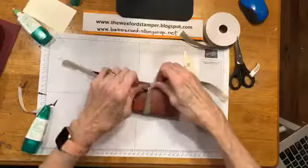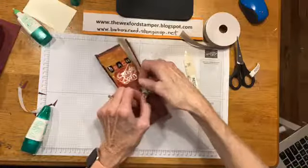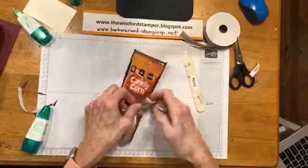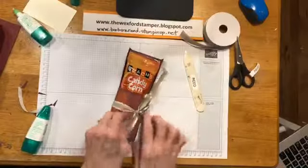Okay, I like to put the bow over here to the right side of the box, and then the label will go on the center. Hey, that came out pretty good. It is a good night. I've made a bow in one try. All right, there we go.